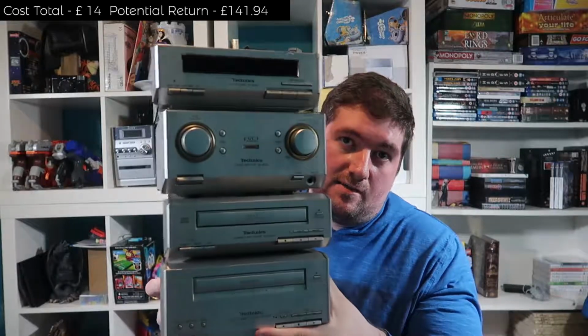Next up, this is probably the most expensive thing I've bought in a while. There you go. £15 for a Technics hi-fi stackable system. Does have its speakers, I'll show you in a second. Yeah, £15 paid. I know Technics is a really good brand. Totally worth the money. I've seen someone selling the same one for 140. So I've listed this at 125. Hopefully it goes, we'll see. But I'm definitely not losing any money there.